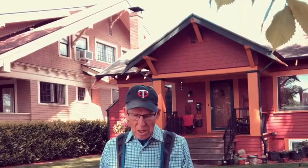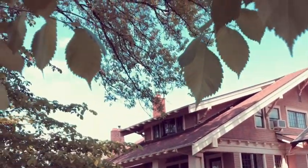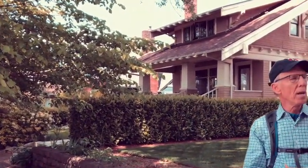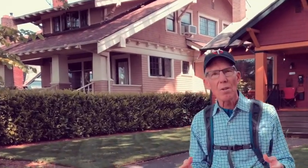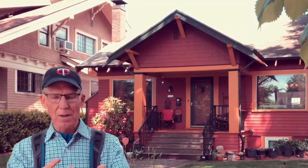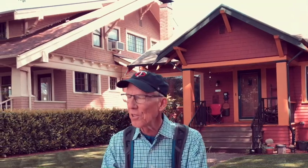So here we are in Ladd's Addition, and what is it about Ladd's Addition that is so special? Well, we've got some elements here. We've got this amazing tree canopy, these incredible 100-plus-year-old trees, which are a defining character of the neighborhood. We've got incredible architecture, particularly from the first 2 or 3 decades of the 20th century, and we'll be focusing on that on the tour. We're going to talk about the craftsmen, the colonials, the Spanish colonial revival. We even have an Italian Presbyterian church that we're going to talk about.